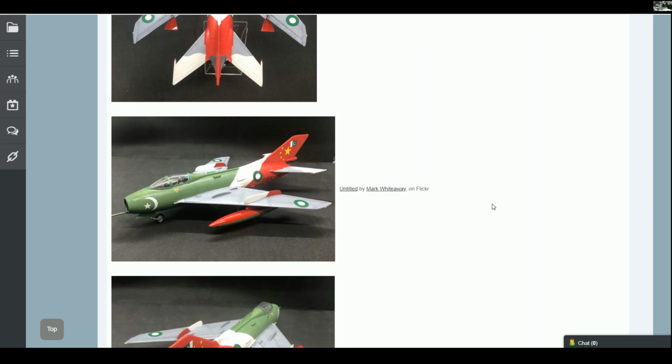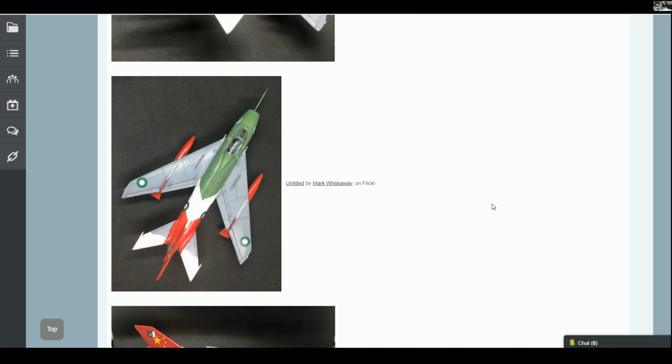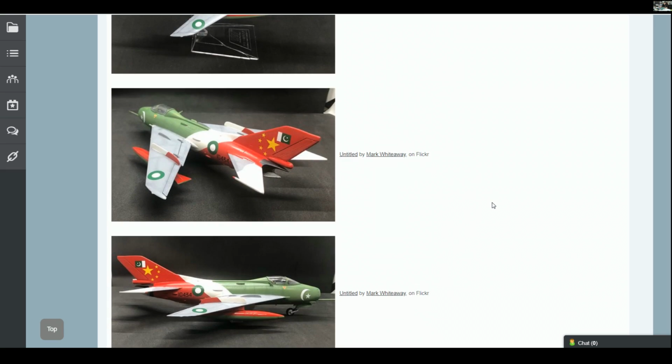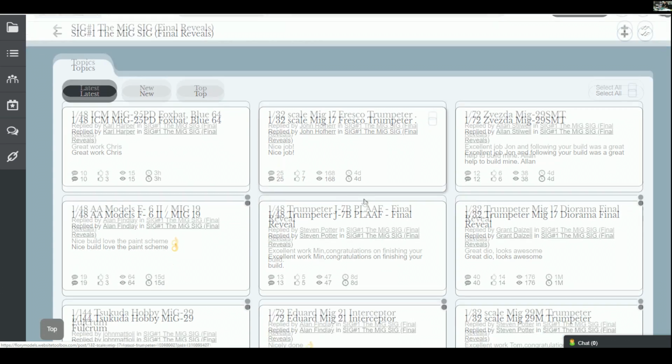Very nice. Very colourful it is. It's the Pakistan one. Again, don't see many of those. In fact, I don't think I've ever seen one before in those markings. Very cool build, very, very nicely done indeed. So congratulations to him on that one. Don't forget, all the ones for the group builds get a medal. All the ones for SIGs just get a very nice video done for me at the end of it.